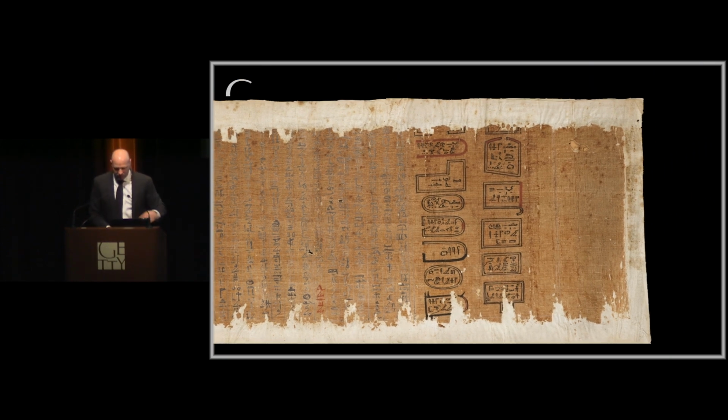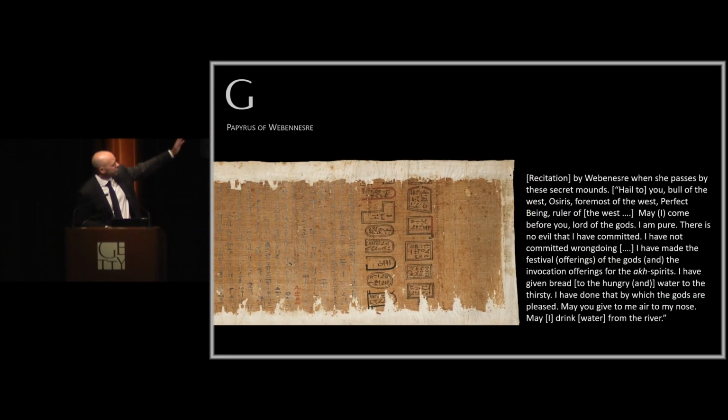But as part of this, there's this interesting text here. After spell 149, which is what most of this text is, we have a recitation by the owner, Weben Esrei, when she passes these secret mounds. And she calls out to Osiris, "Hail to you, bull of the west, Osiris, foremost of the west, perfect being, ruler of the west. May I come before you, lord of the gods. I am pure. There is no evil that I have committed. I have not committed wrongdoing. I have made the festival offerings of the gods," it's very much what we're talking about, "and the invocation offerings for the ox spirits. I have given bread to the hungry and water to the thirsty. I have done that by which the gods are pleased. May you give to me air to my nose. May I drink water from the river."